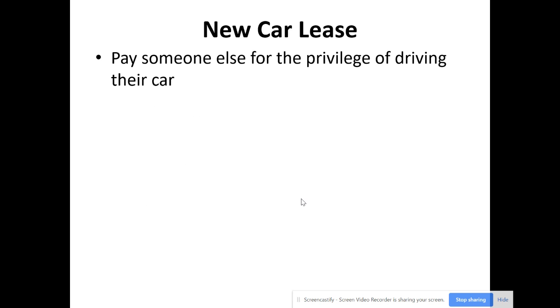Now, a lease is where you're basically renting the vehicle, more or less what you're doing. You're paying somebody else for the privilege of driving their car. Generally, it's that dealership. What you'll do is you'll sign a lease, and just like a lease for an apartment, this lease for that vehicle will be for a set term. Might be 3 years, might be 5 years.